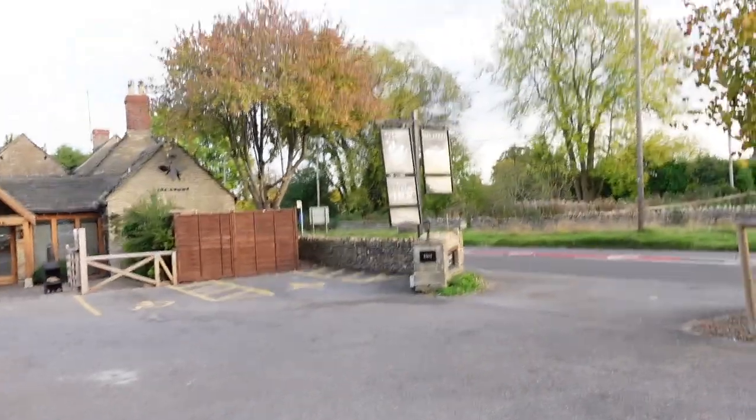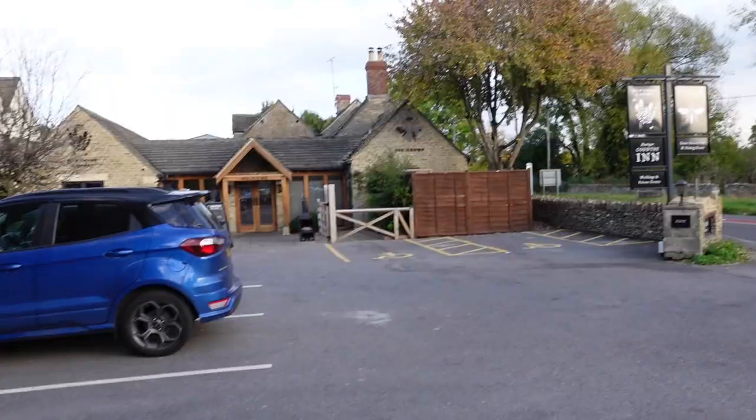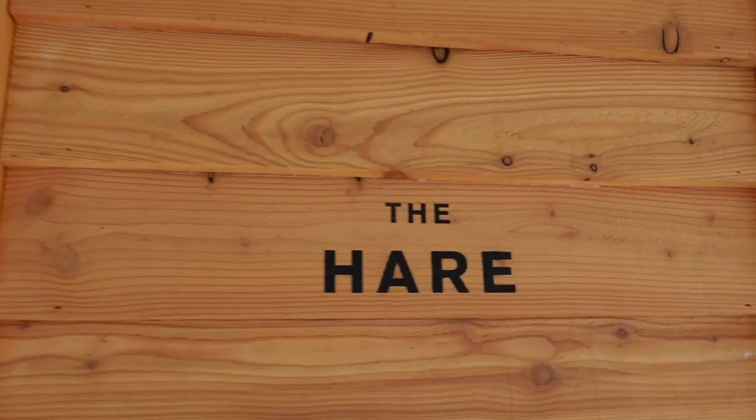We have arrived at our hotel. It's called Wild Thyme and Honey Hotel, and it looks like this. So let's have a look. So we are in room 15, the hare.